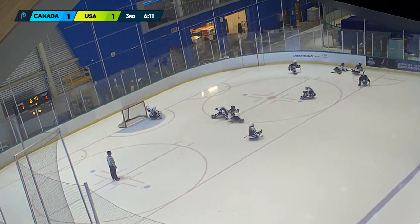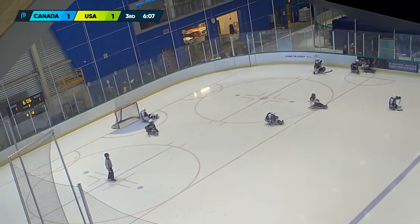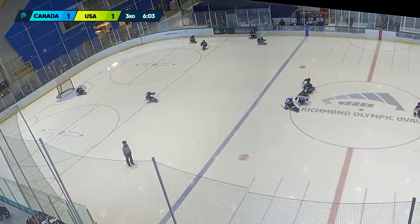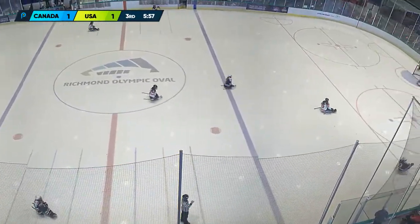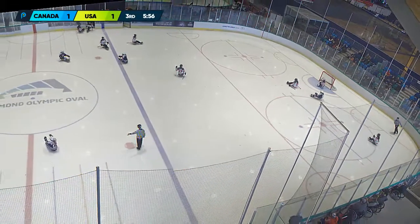Now they can continue, race it back around. Ma goes after it. Ma couldn't get the shot on goal, and Grussi dumps it for the U.S. all the way out to the neutral zone. Gore stays with her. It goes back inside the Canada zone with Adam chasing this one back down. Adam goes after it. Icing called. Face-off back inside the U.S. zone. 5:56 remaining in period number 3.